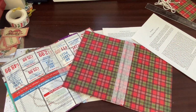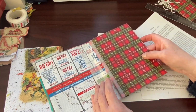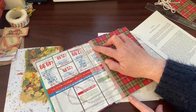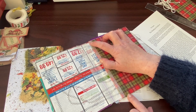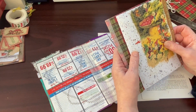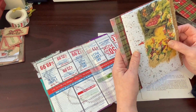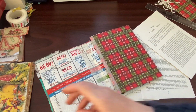I better try my pages for size again. Yeah, so I do want it past the paper because obviously the fabric is coming past the paper. If there is somewhere where it's not big enough, I can put some more fabric on the outside. Yeah, so that is still just bigger than those. So I should be all right. Right, let's go for it.